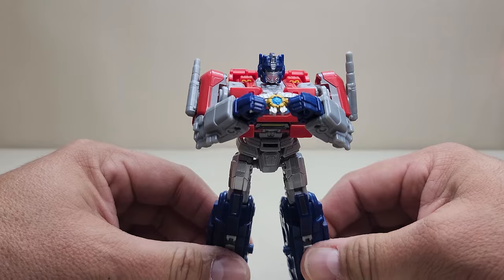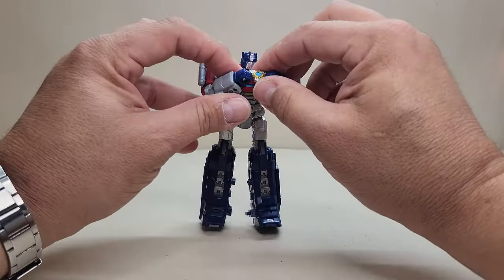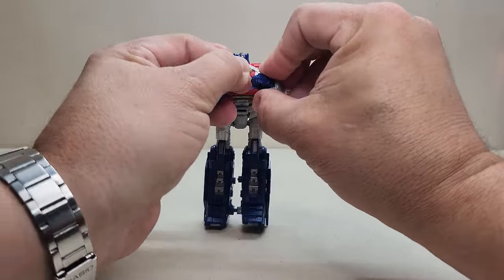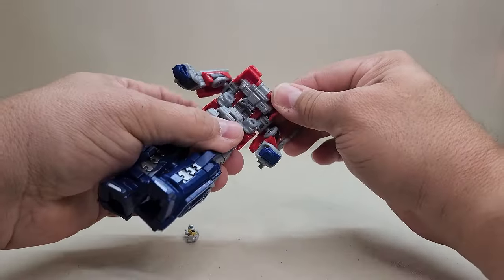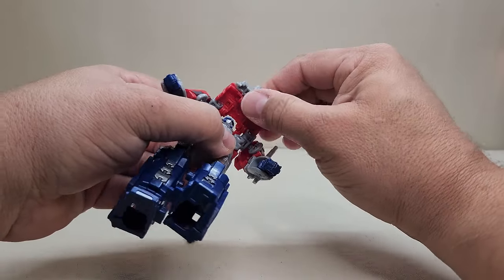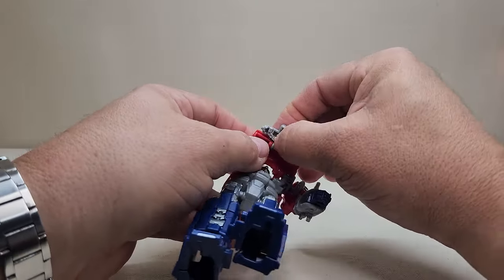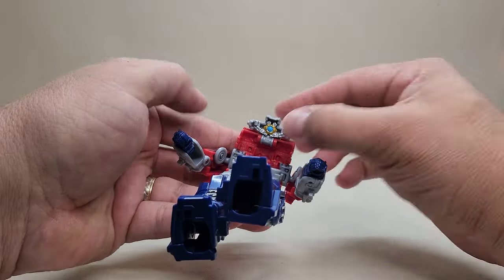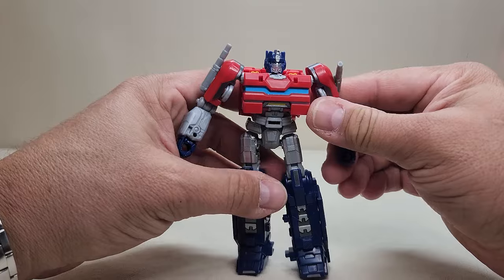Again, that is a very cool option. If this is something that the kids are going to see in the movie, it's neat that they're going to be able to do it here as well. So let's take that off. And we'll put that away again. This is another piece that sometimes I've had it pop off on me during transformation. So just kind of keep an eye on that. And it just tabs right in there. Fold that back up and fold it back into his chest. And that's it. There you go.